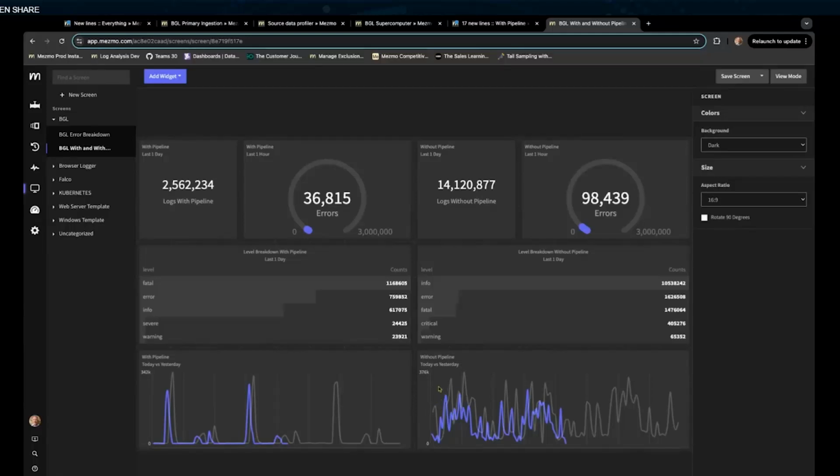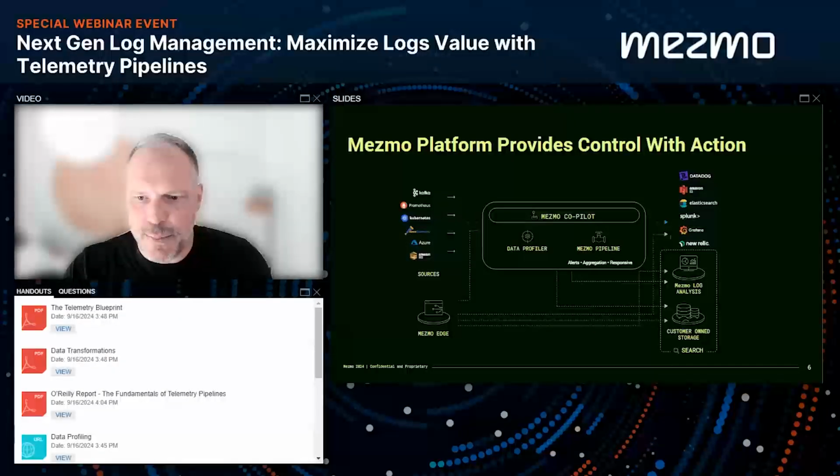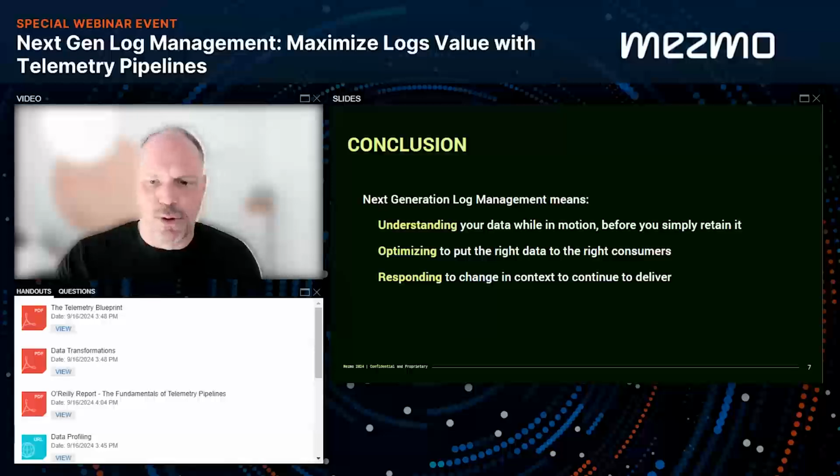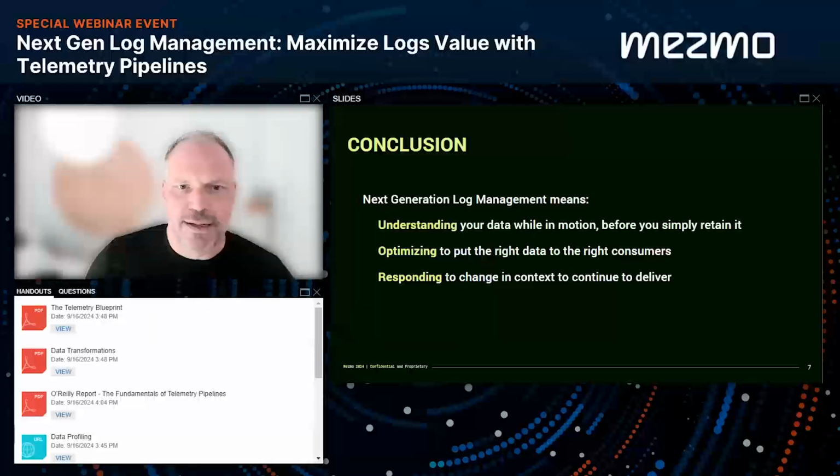So that is Mezmo's version of next generation log management. And I will stop screen sharing and drop in. And I kind of went through all the recap, but here it is for you to be able to look at.